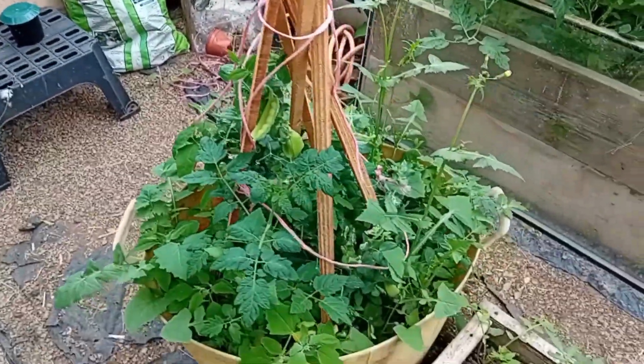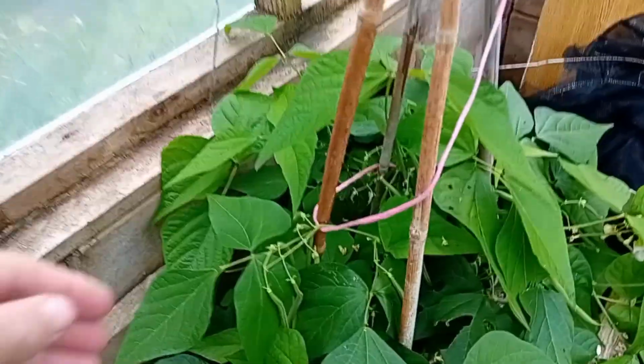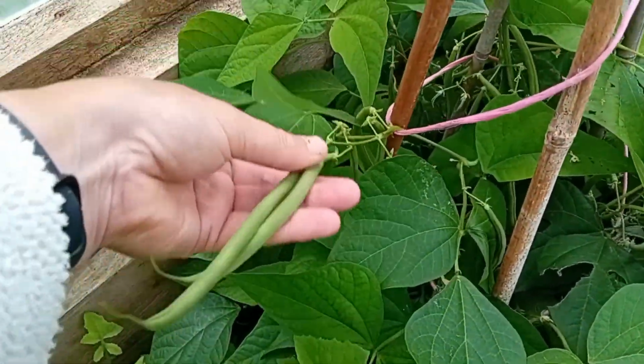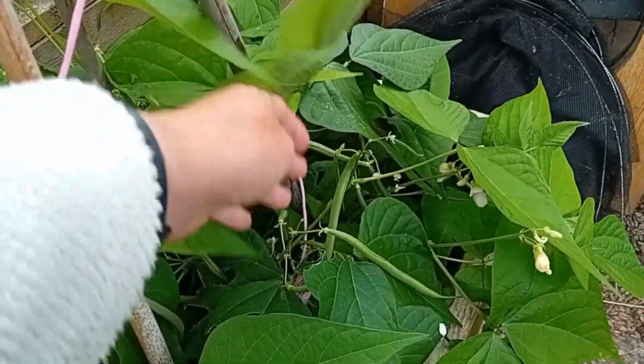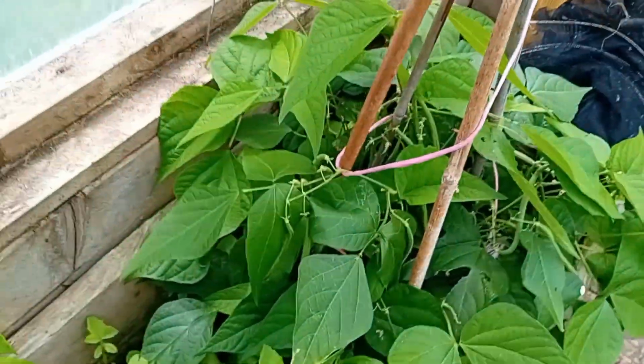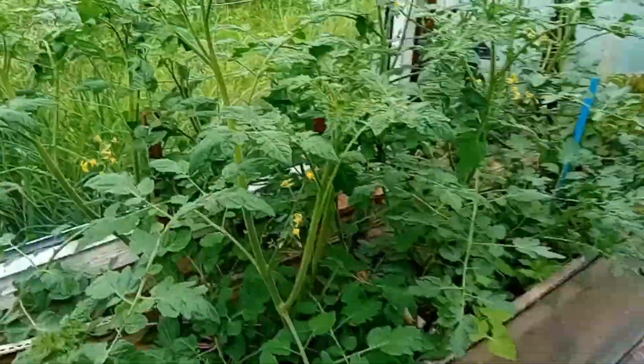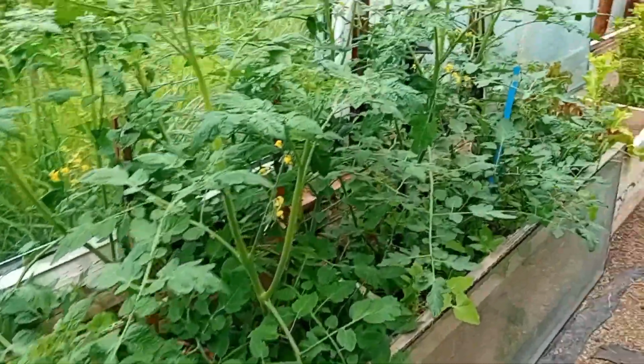Oh, lots of peas. I'll pick those in a minute. Some of them have gone over a little bit, but oh, got green beans, French beans. I shall leave them till Saturday and then have the first lot off of there. Tomatoes have tripled in size.